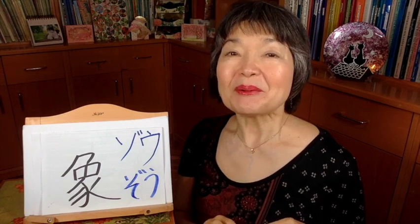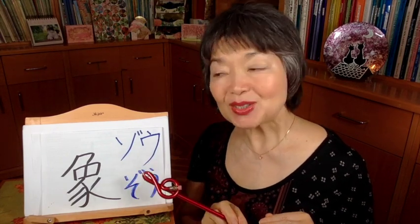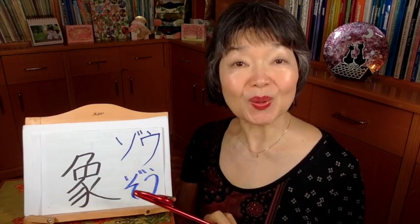Actually, we've got more animals that we count with hiki, piki, but some animals we use tō. So I'm going to explain it first. These kinds of animals, the big animals. For example, 象. I wrote it in 3 ways. 漢字、カタカナ、ひらがな. Well, 象 means elephant, big animals, right?